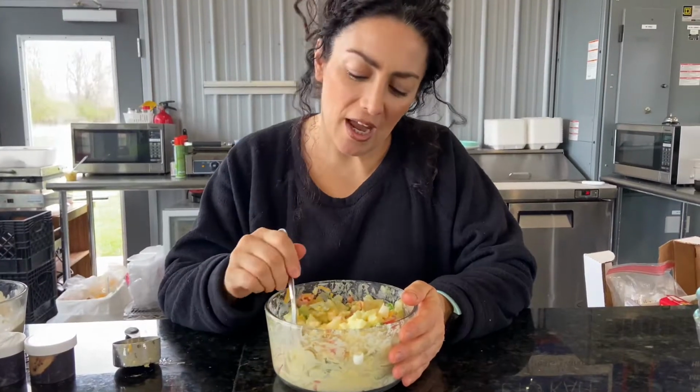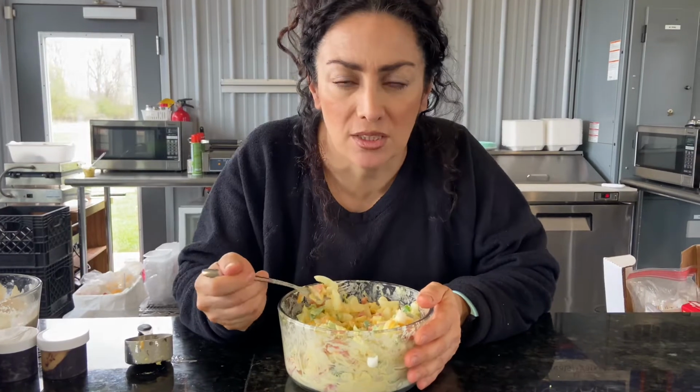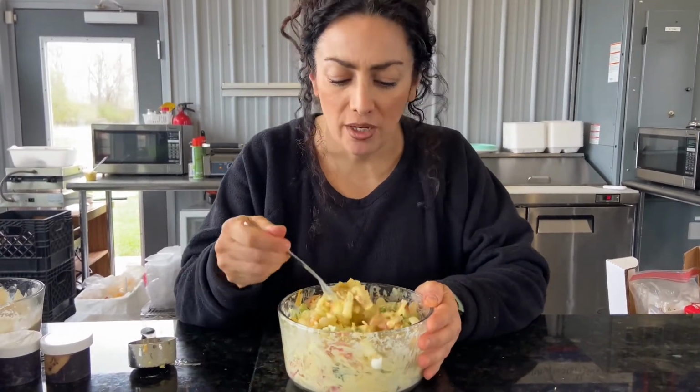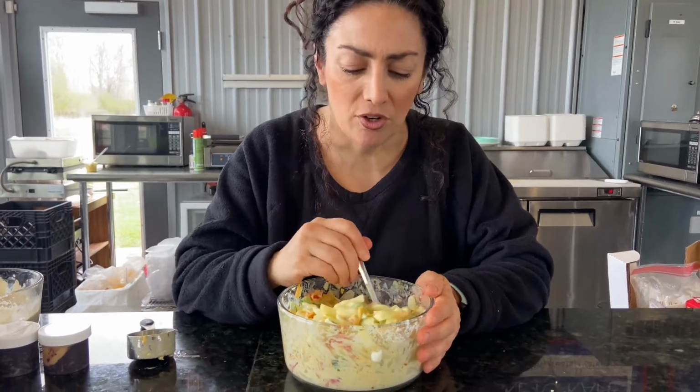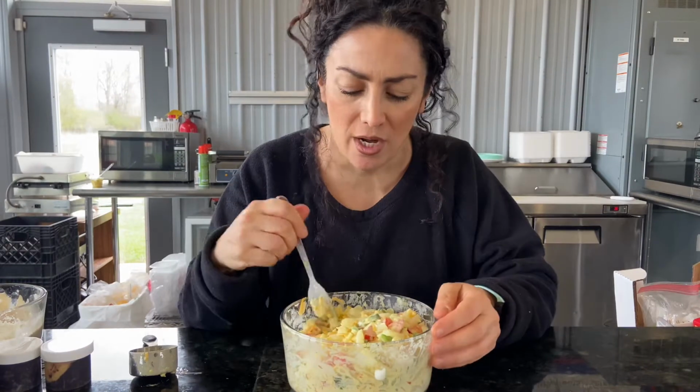One more thing, guys, I want you to know the other thing you can do to this is you can add tuna to this and make it a tuna casserole. You can add chicken to it and make it a chicken casserole. You can do whatever you want to this, so you don't have to just make it vegetarian like it is right now, okay?